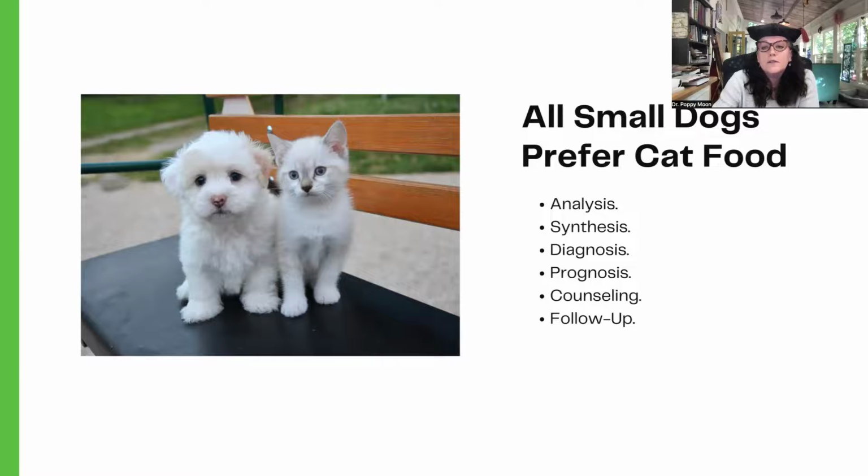The prognosis part really refers to the likelihood that their career path will be able to go along even if they have some problems with the diagnosis. We're going to say, can they advance? Can they grow? What are external factors that might be causing problems?